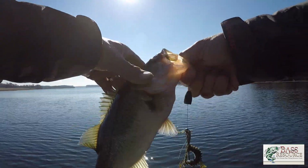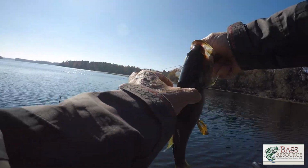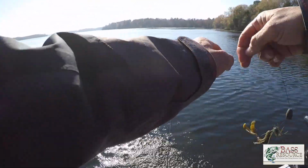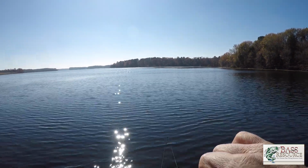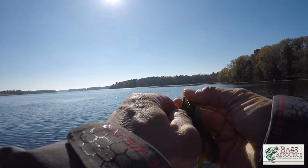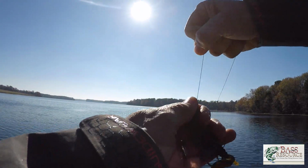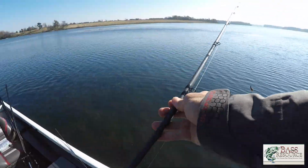He liked that Rage Bug. Man, they're so pretty, and that's the thing about bass in the grass. They're so healthy. Every one, even the little ones, they're just pretty. They're healthy fish. They're very efficient feeders in those close quarter situations inside this grass. I want to get back in that same spot. A lot of times in the grass, when you find them in a specific spot, there'll be another one in there. Let's see if there's another one in there.